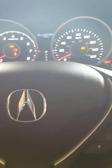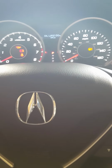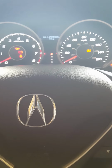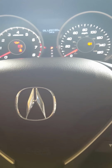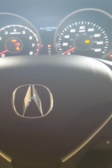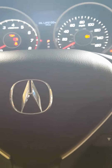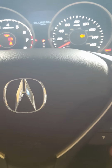There's nothing to it. You can do it, just buy your tools, do it, and save some money. Don't go to the dealer and waste money. If I go to the dealer, it's gonna cost me about $180 plus tax, almost $200. If I go to Honda to do that service, it's going to be about $250. You can save that money. Buy your fluid, your tools, and know what you are doing, and that's it. You're good to go.